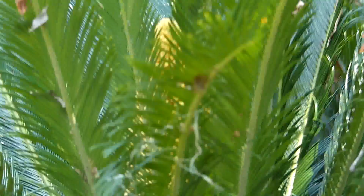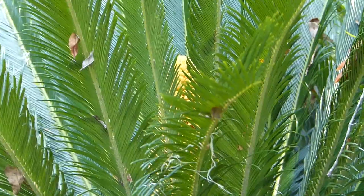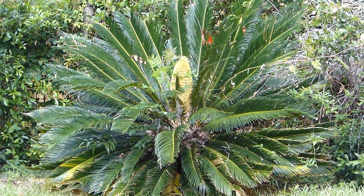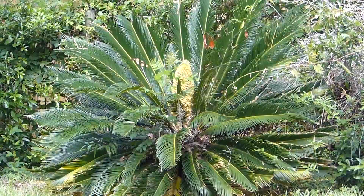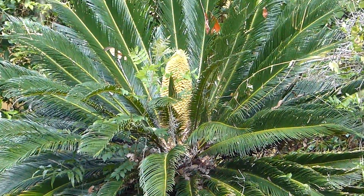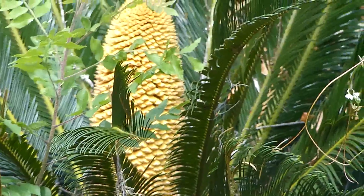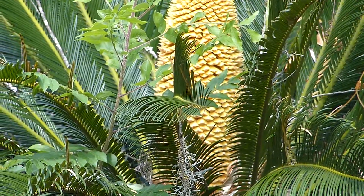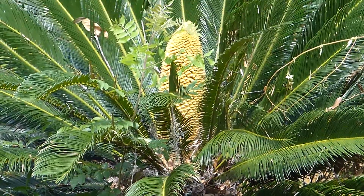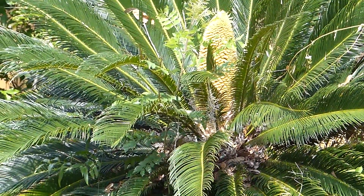So hot, my camera is having problem focusing. Hot and humid. Beautiful. I love those flowers. Or acorn, actually. It's beautiful. My giant sago plant.